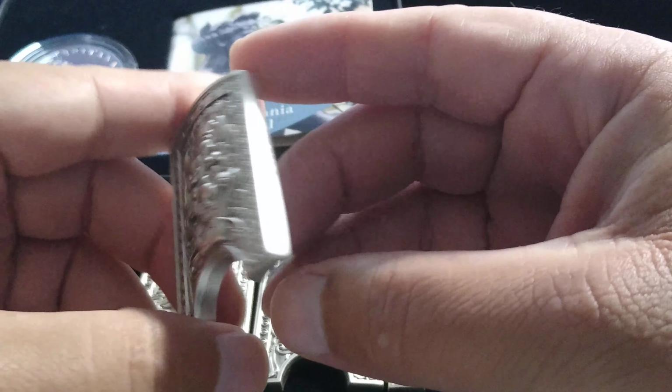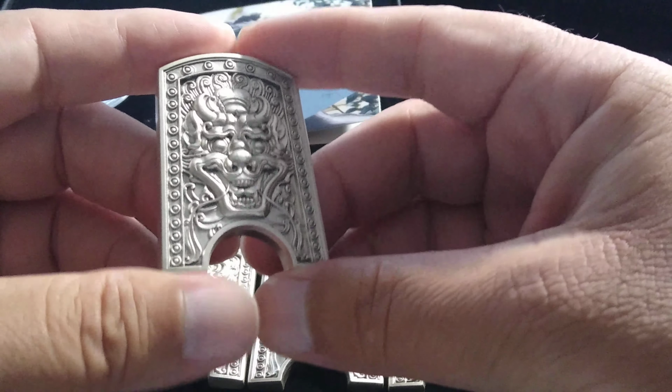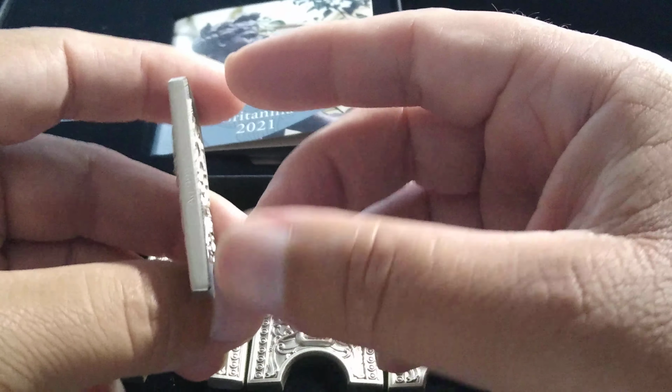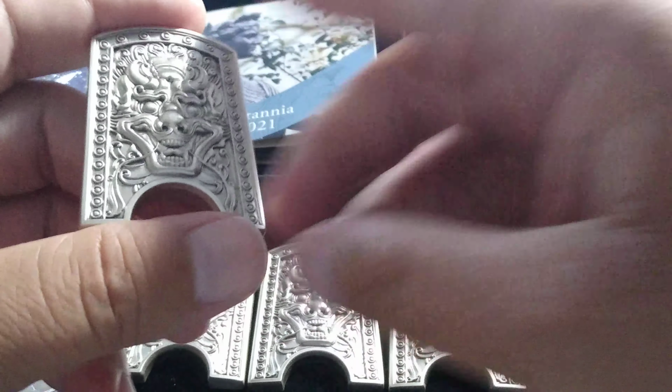But man, these are beautiful. They sell them for like 110 a piece. So this one piece is going for like 110. I see them listed for 150. So yeah, these are really nice.